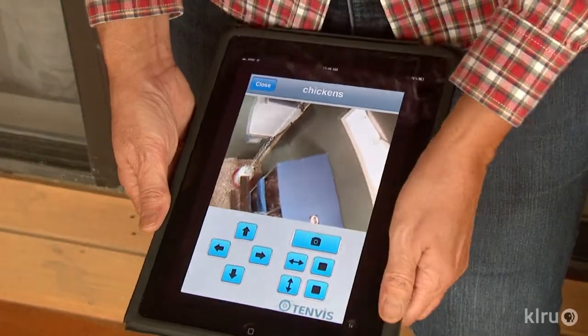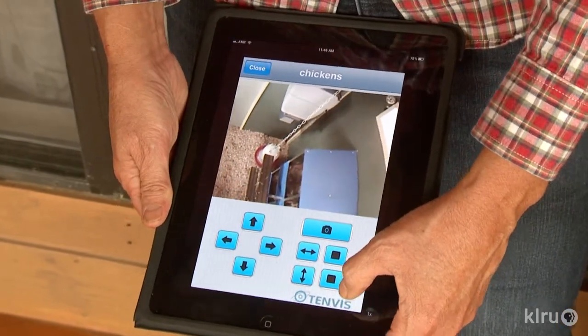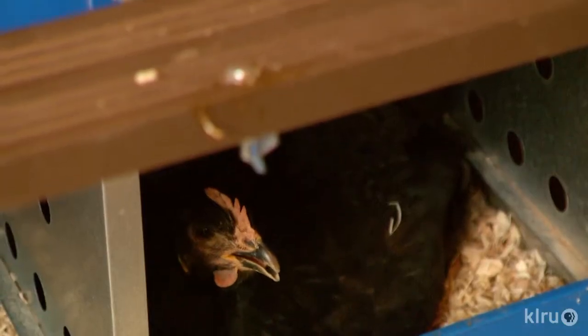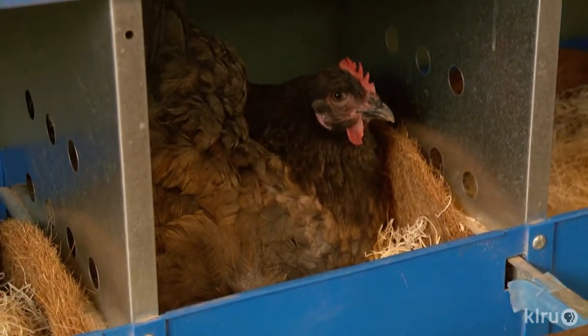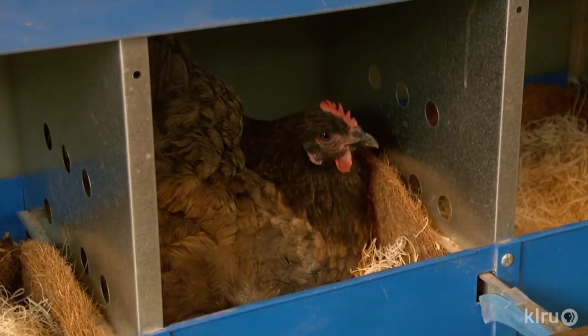A video camera lets them monitor what's going on even when they're away. One of the challenges is a lot of chicken owners find themselves kind of married to their chickens. They never get to go anywhere. They have to find chicken sitters to take care of them, to let them in, let them out.